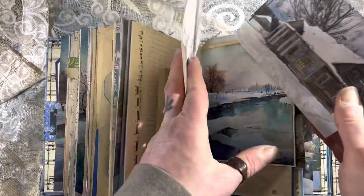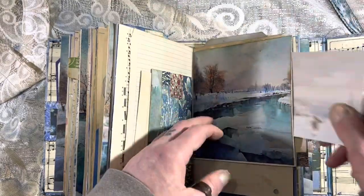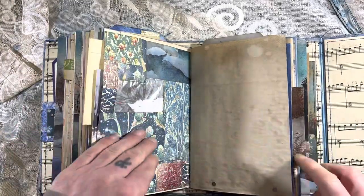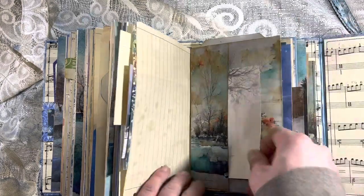So, just some wintry pictures. I'll put that one in there because there's a window on the other side. And we'll put that one in that way. So there's one facing both ways, like a sensible person. And then, another winter scene on more of his paper.